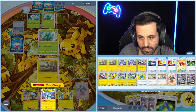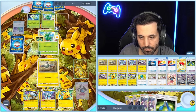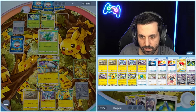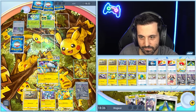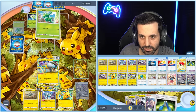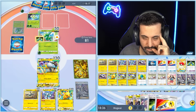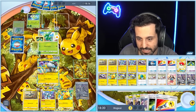Watch this neat little trick right here. We're gonna charge you up. We're gonna pivot with you. Right back into you. And now we're gonna Cyrus you. And we're gonna hit you. Cyrus Showcase here, ladies and gentlemen. And draw more cards. There's the Elemental Switch. And I'm ready to just Cyrus again. Oh yeah. Concede incoming.